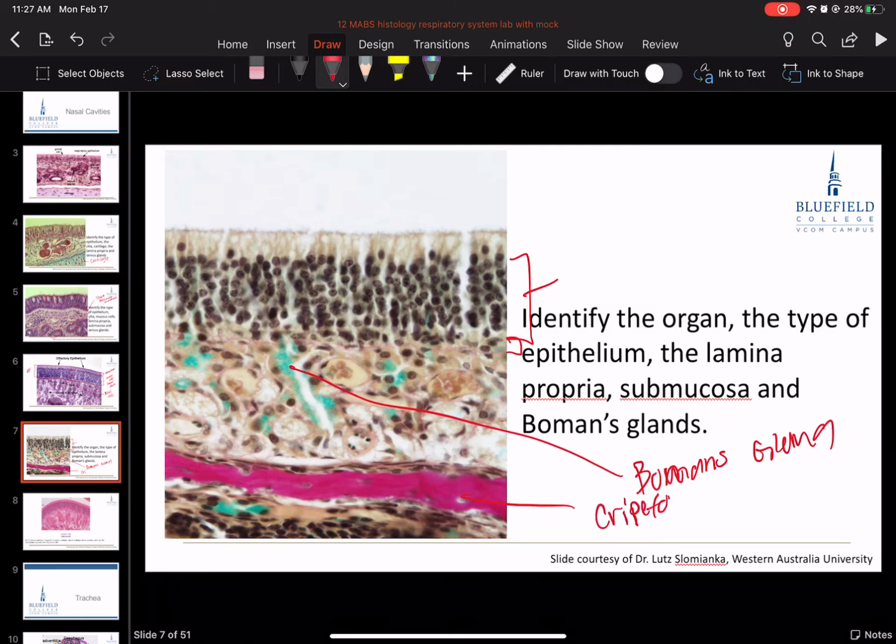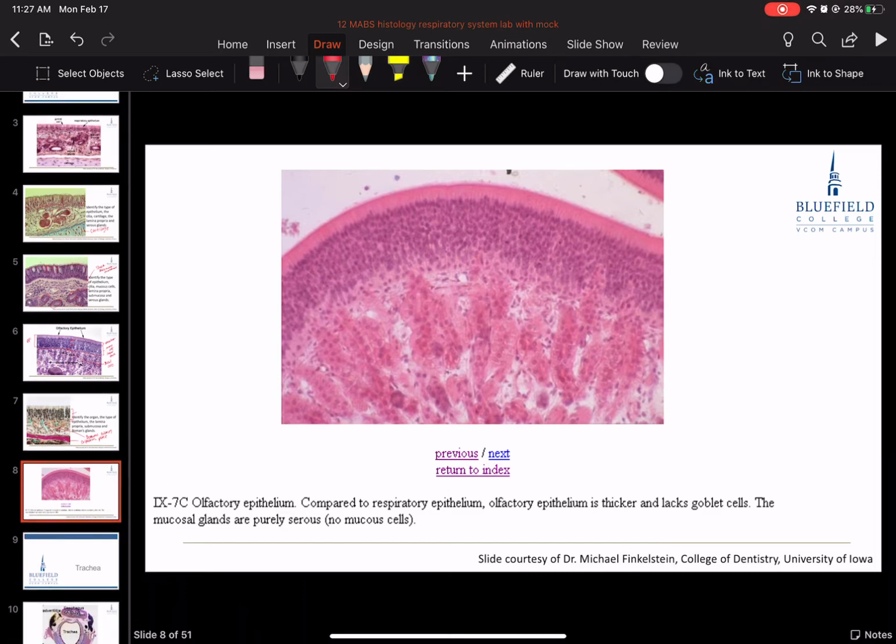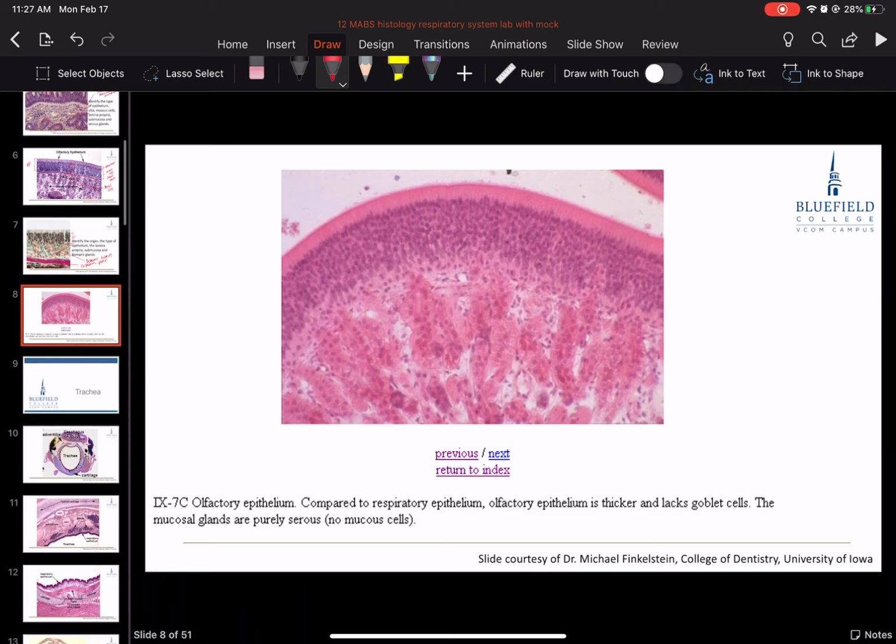All right. Low power magnification, once again, I can see what I need to see. If I know I'm within the respiratory system, that makes this an easy call. Okay? I know that I've got my tangled mat of stereocilia up here where there aren't any nuclei. Multiple layers of sustentacular, olfactory, and basal cells. And then what I'm seeing staining a darker pinkish color down here, these will be my Bowman's glands.